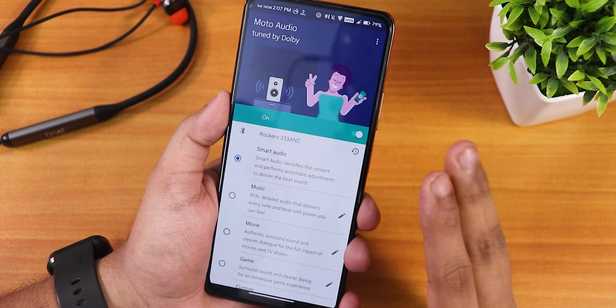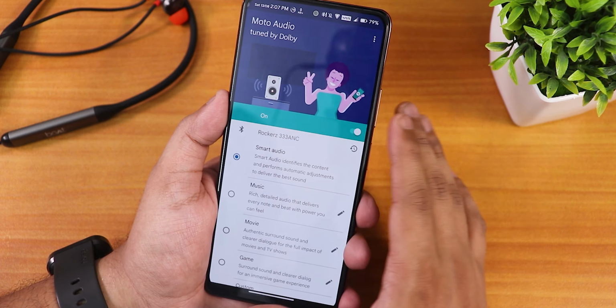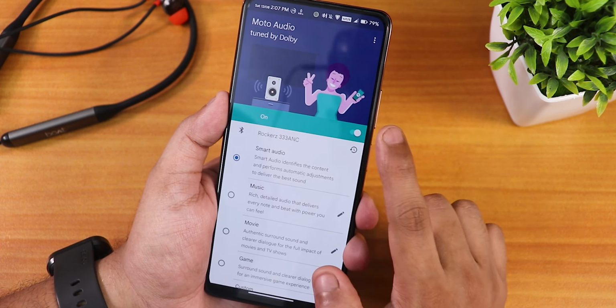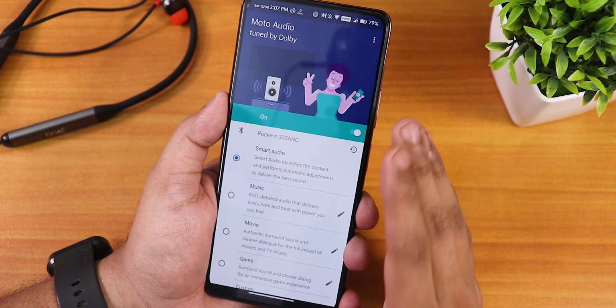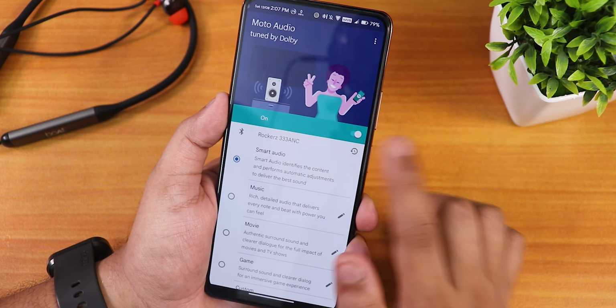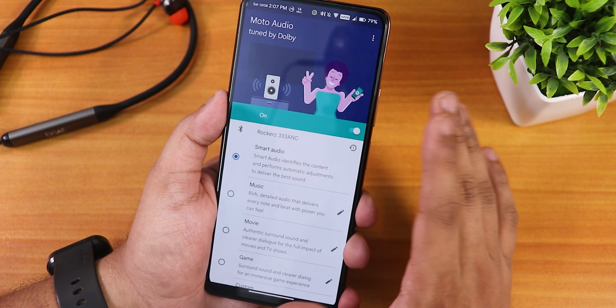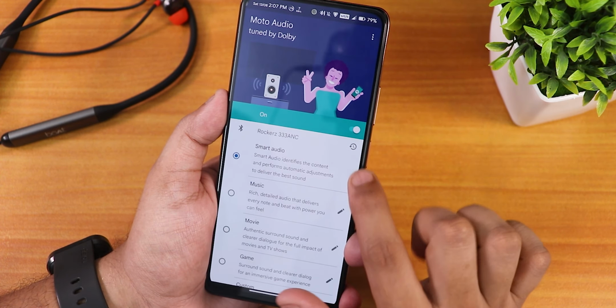So yeah, the Moto Dolby is there. It makes sounds really loud that I have to listen at like 40 to 50% volume. And once you are using wired headphones and stuff, it becomes even louder. This is why I have disabled it, because it makes the low volumes a lot more louder. Otherwise, this is working perfectly fine. The sound quality is great with the Moto Dolby Audio.